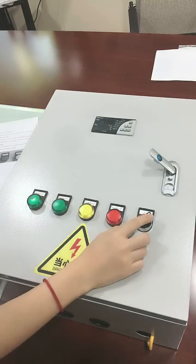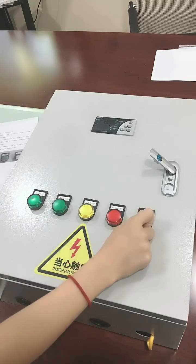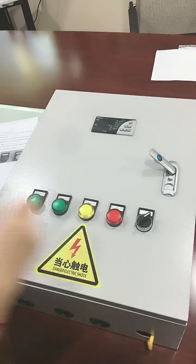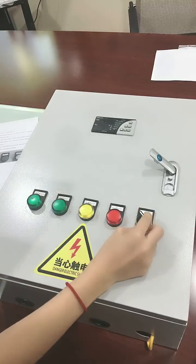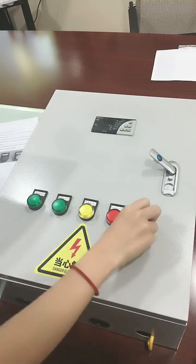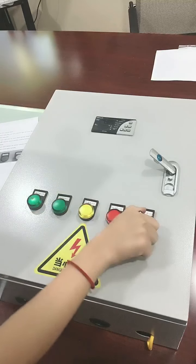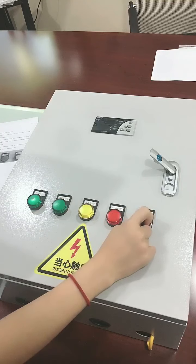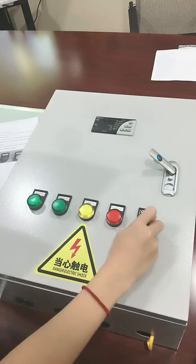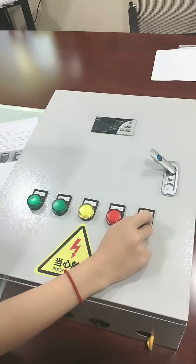And then this is the switch of the cold room. This switch can control the cold room work. You can turn it to left or turn it to the right. To left is switching the machine on, and to right is switching it off. After setting the coral data, you just need to switch on the machine to make it work. It is very easy to operate.